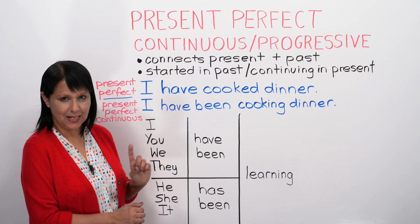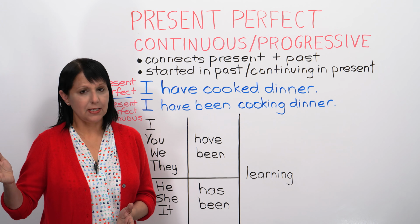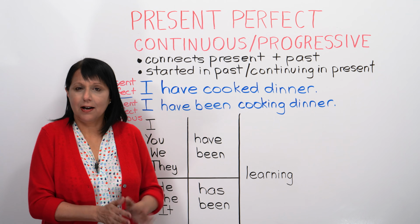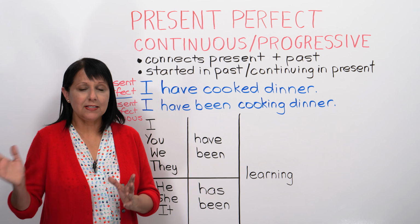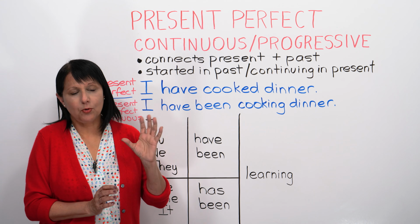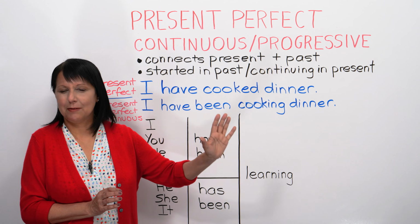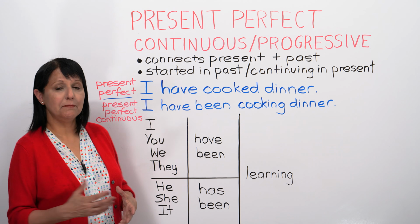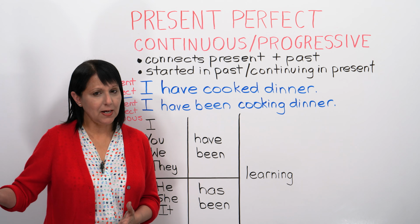Because if I say, I have cooked dinner, it means I cooked it in the past and now it's ready, okay? I don't have to cook anymore. I'm finished. And when I say I have cooked dinner, I'm only interested in the result, which is that I don't need to cook anymore. I'm done.